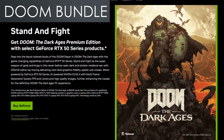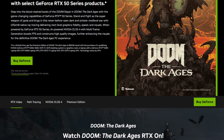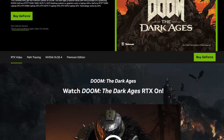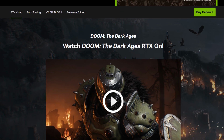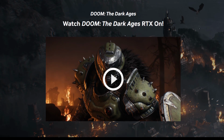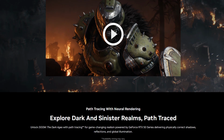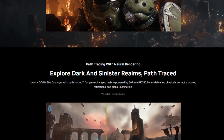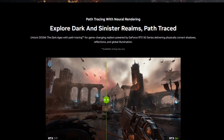Doom: The Dark Ages bundle. This is a game that I was interested in, and this is something that made getting this card even more enticing. Doom: The Dark Ages Premium Edition is a $99 value, which is a nice bonus. And it will be great to see how the 12GB card handles this game in 1440p using the latest version of DLSS 4.